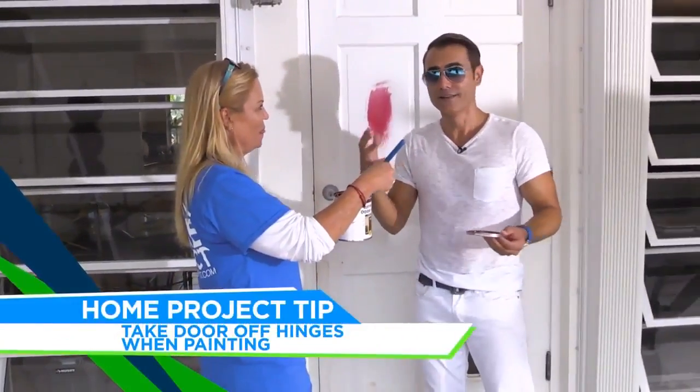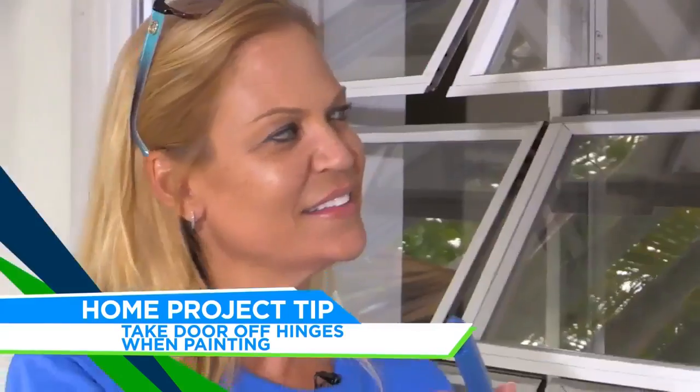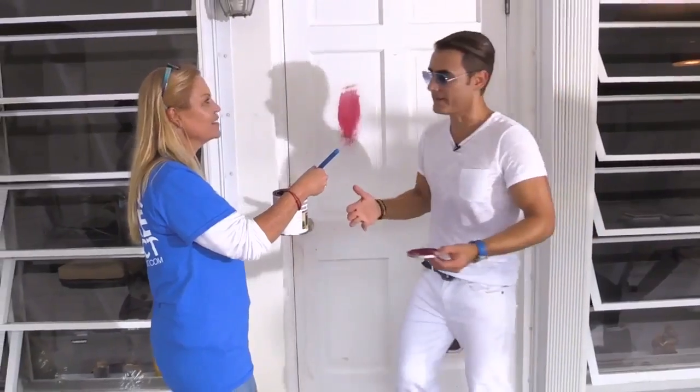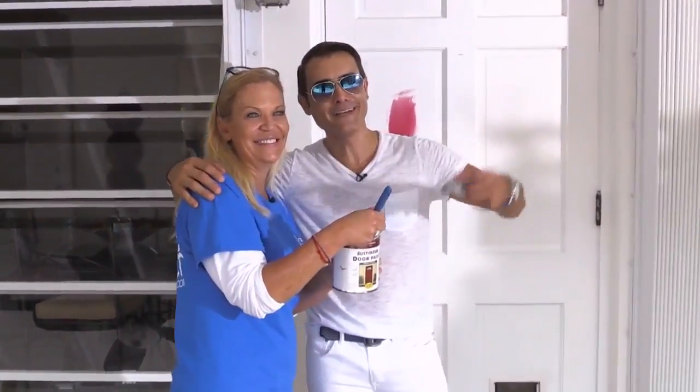Absolutely. I love it. We're actually going to take the door off to make it easier, though. Okay. That's a good tip. So whenever you're painting a door, this is thanks to Frank, or Mr. Get It Done here on the show, we're going to go ahead and remove the door from the hinges to make it easier to paint. Awesome. So you want to scream with me, Mr. Get It Done? Mr. Get It Done! Mr. Get It Done, we need you!